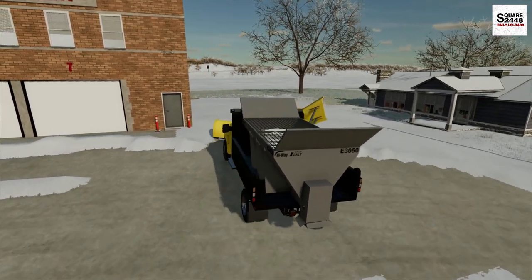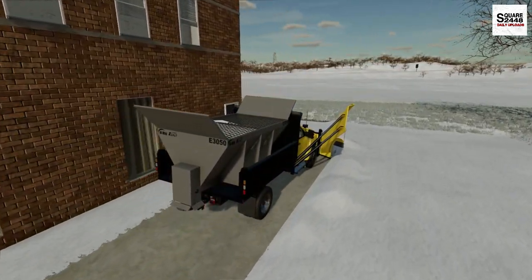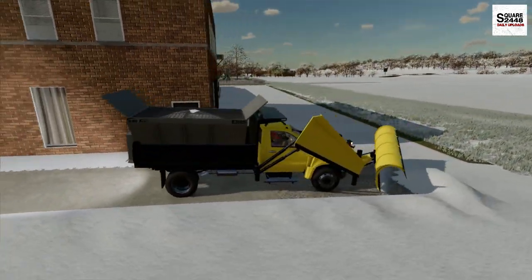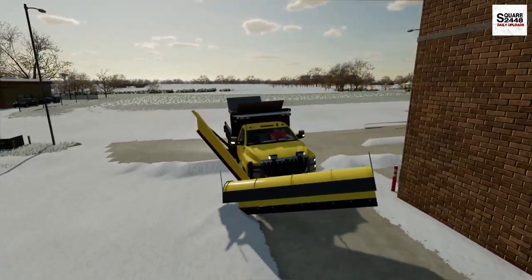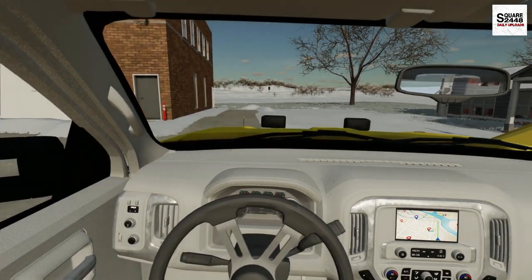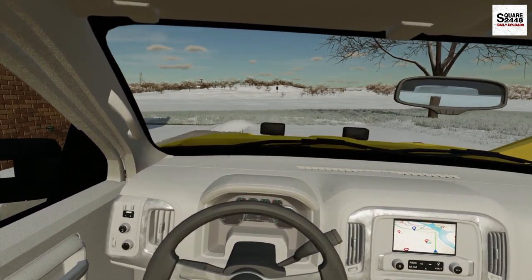Huge shout out goes out to Wood Meadow Farming. They released this entire truck pack, including this edited version of the map, which is pretty sweet here. I really do like it. I've been using their mods all the way back since, I believe, FS17, so it's been a long time, and I just really appreciate their work and all the other modders for all the hard work they do here in the community.